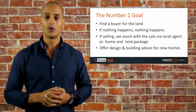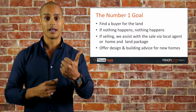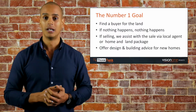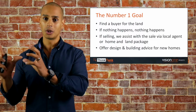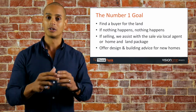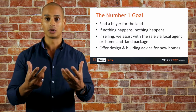So if you're looking to sell your block of land, then we can assist in selling that in a number of ways. One is through a local real estate agent and designing house and land packages for your block. And that's where we work with the team from Vision One Projects to be able to show what potential home or design can fit on your block and how much it's going to potentially cost to build, so that if you're looking to build, you've got that information straight away, or for buyers looking to build, they have that information straight away.